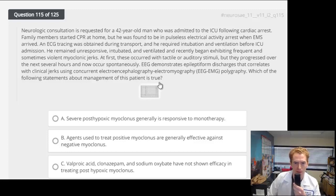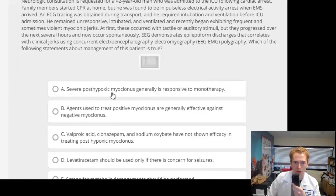Which of the following statements about this patient is true? So it's unclear. Is he waking up is the key thing. You can get this with Lance-Adams syndrome upon awakening, but it looks like he's unresponsive and intubated. So this is like severe anoxic injury. Okay, severe post-hypoxic myoclonus is generally responsive to monotherapy. I don't think that's true. It's hard to treat. Okay, agents used to treat positive myoclonus are generally effective against negative myoclonus. I don't think that's true.